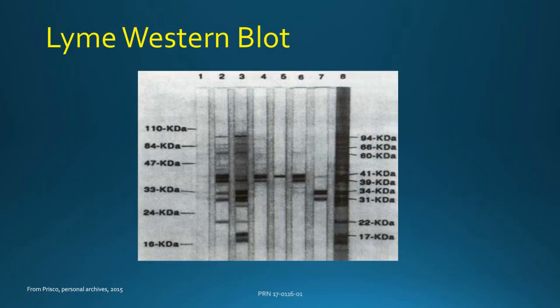For those of you who have never seen one, and again, I apologize for those of you who have, this is a representative snapshot of an IgG Lyme Western blot. And if you look to the far right of your screen, that is the positive control. On the far left is the negative control. And lanes 2 through 7 are patients. And here's where you can see the variability in response. Lane 2 and 3 would be considered positive, 4, 5, 6, and 7 because they have less than 5 bands would be interpreted as negative for an IgG Western blot.